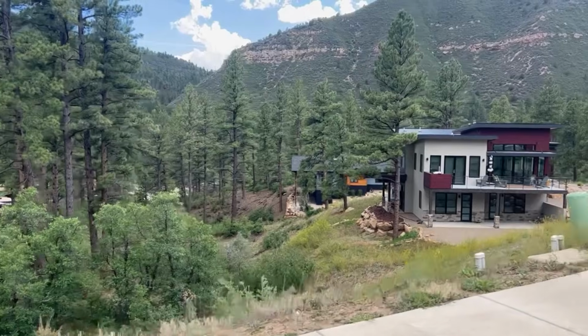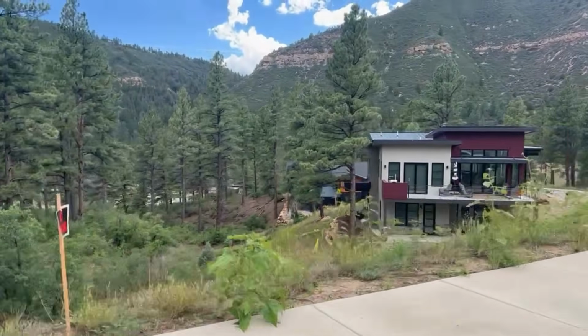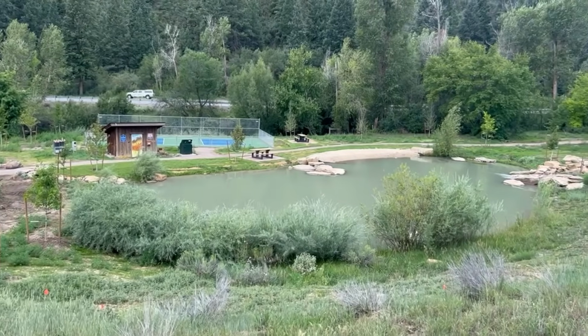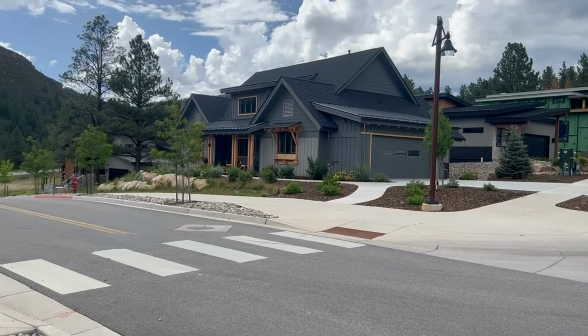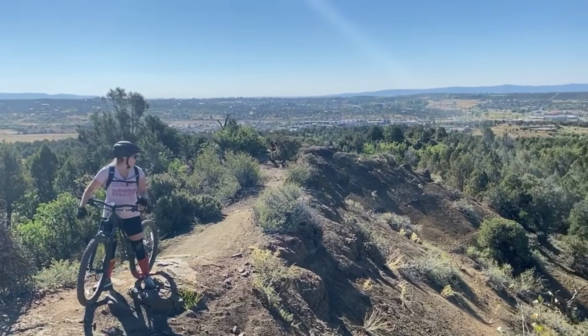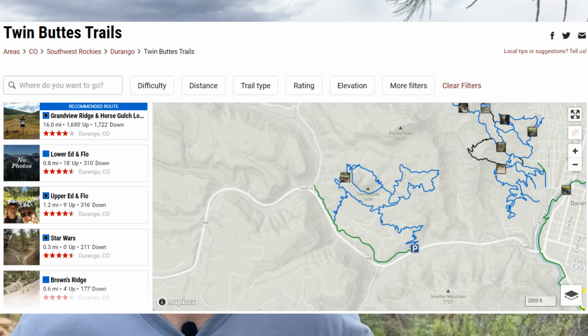It just depends though. We have a really cool newer subdivision called Twin Buttes out there. They've got some tennis courts. They've got a pond the kids can play in during the summer. Then they've got a great Twin Buttes biking system right behind them. So you've got some great biking trails out this way. Going back east, you also have some great biking trails, called the Horse Gulch Trail System. It's a really amazing trail system.